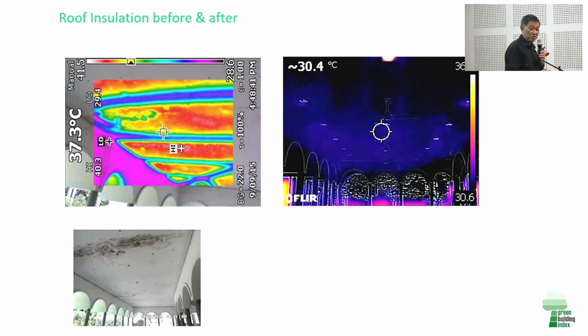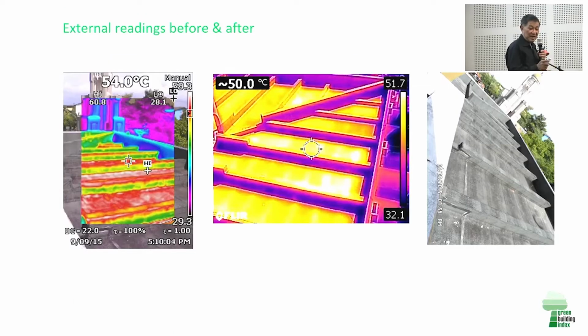Okay, concrete roof insulation is very important. Now, this is the external view. You can see this one is about 57, 54. I think that was not the afternoon, around 11 in the morning already. 54, 50. These are the types of temperatures we see even in Singapore. This is very comparable to the temperatures measured by Dr. Wong of the National University of Singapore. His paper, when we started looking at it back in 2010, 2011, also yielded the same type of results.